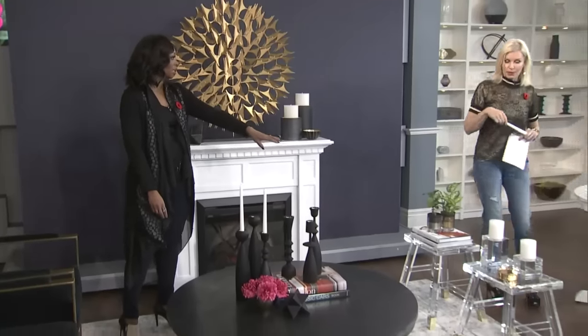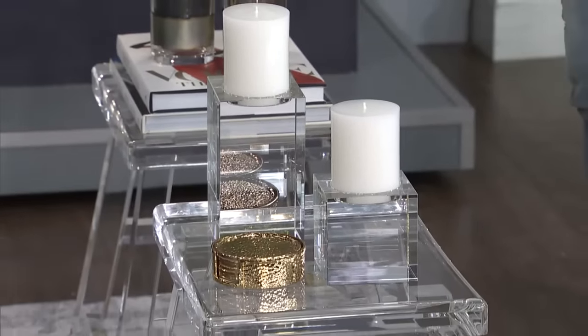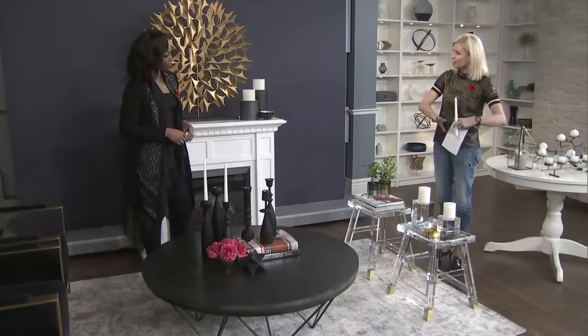I want to move on to these lucite. So you're definitely using the decor here. Exactly. You're using the candles as decor. Whether it's an end table or a bench, you can see that if you've used acrylic, you can also use something in the same medium. So I've done acrylic. It's strong, it's interesting, it's graphic.